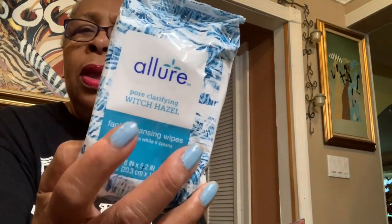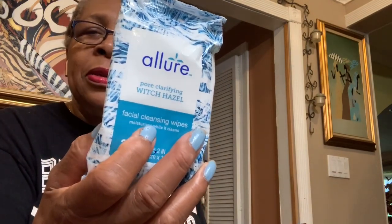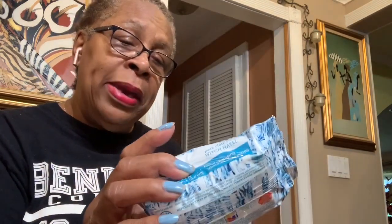I bought these, and what caught me about them is that they have witch hazel, which is alcohol. So I bought these wipes. They say they take off your makeup, facial cleansing wipes. I bought a pack of these.